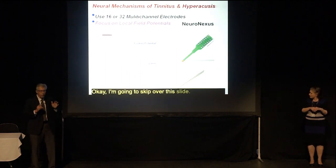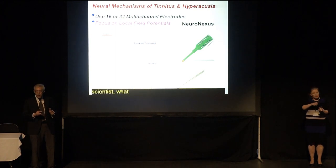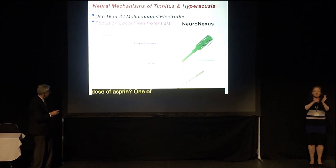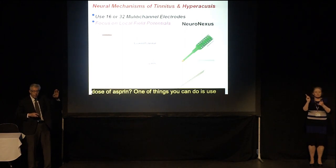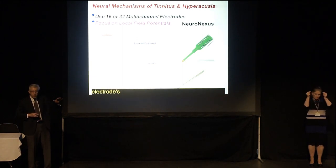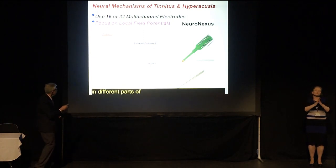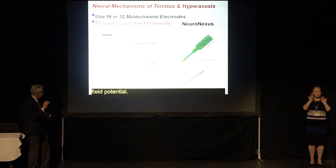So, as a scientist, what you'd like to know is what the heck is going on in the brain when you give a high dose of aspirin. One of the things you can do is use these electrodes over here. These are multi-channel electrodes, and you can place these in different parts of the brain and record the neural activity. You can either record the neural spike discharges, or you can record the local field potentials. I'm just going to show you the data from the local field potential.